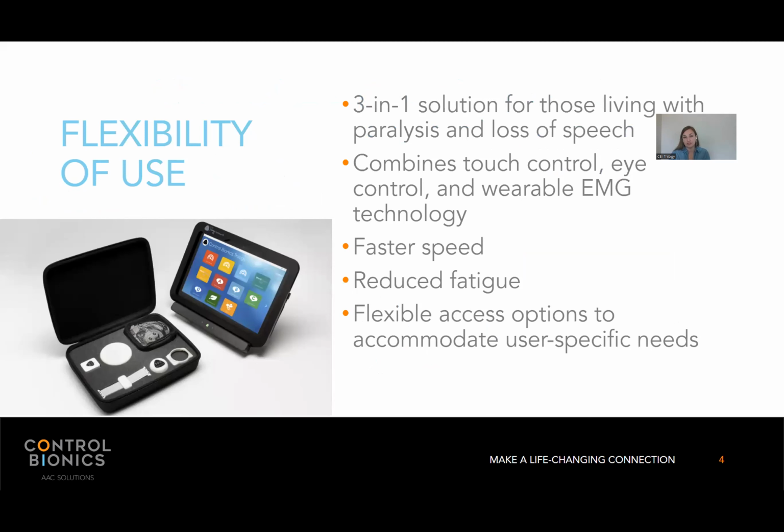So this is the NeuroNode Trilogy. It is a speech generating device. It is a 3-in-1 solution for those who are living with paralysis and loss of speech. There is touch access, traditional eye gaze with dwell or blink, and then the wearable EMG technology of the NeuroNode. When the two of them are combined, eyes are your mouse and the NeuroNode is your click. It's faster with reduced fatigue for our users, and it allows for flexible access options. Because all of those control options are built into the device, you can customize them to meet user-specific needs.